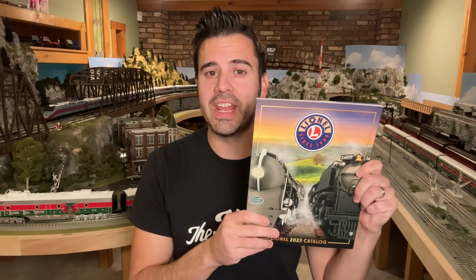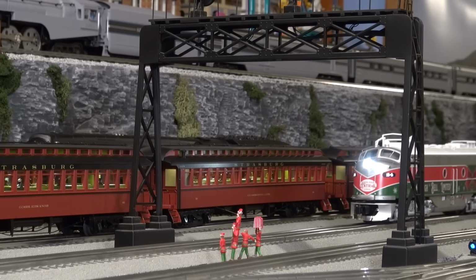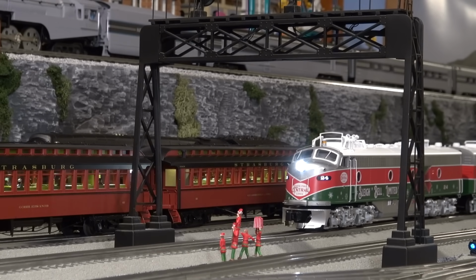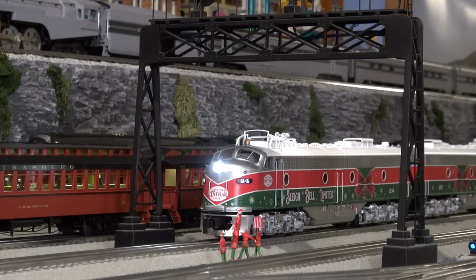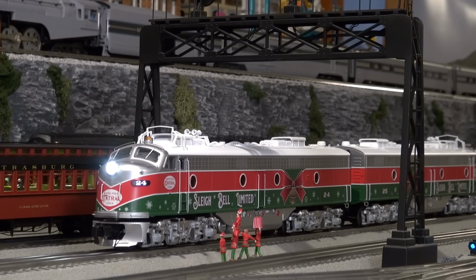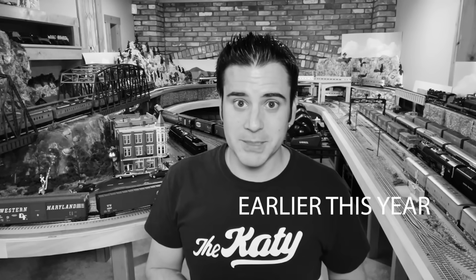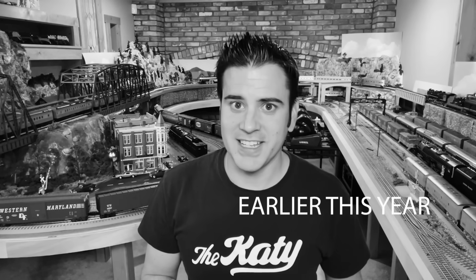This train set was announced in the Lionel 2023 Volume 1 catalog just this year, and it showed up with plenty of time to spare. My set came right around Thanksgiving. I had it on the layout for our Thanksgiving party. I made a video earlier this year predicting that this would be the most collectible train set of 2023, but my pick for the number one most collectible set, the North Pole Central Legacy E8 set.